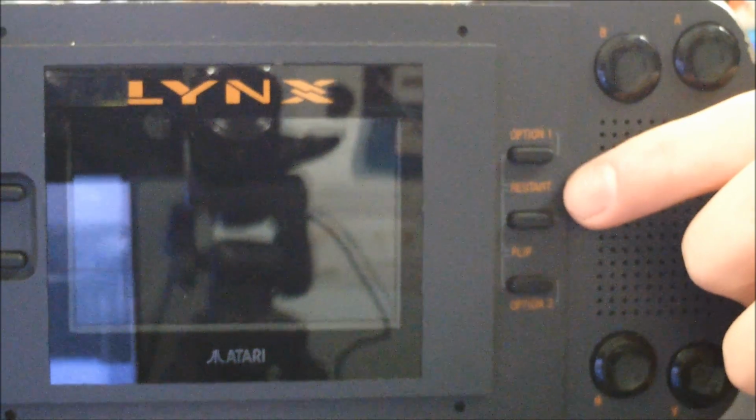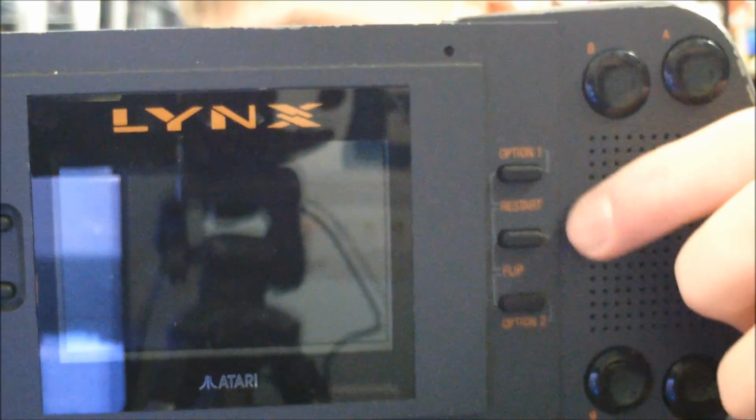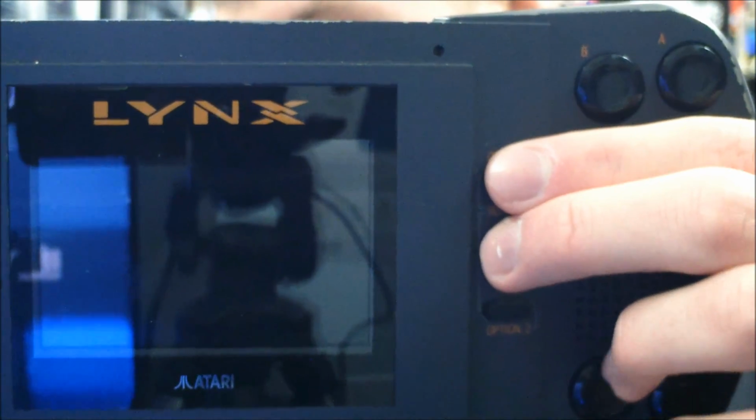Now let's try to keep the camera at a good spot. Let's focus in on that there. As you can see here, option 1, restart is in between option 1 and the pause button, so in order to restart, that means that you have to push both the option 1 and pause buttons at the same time.